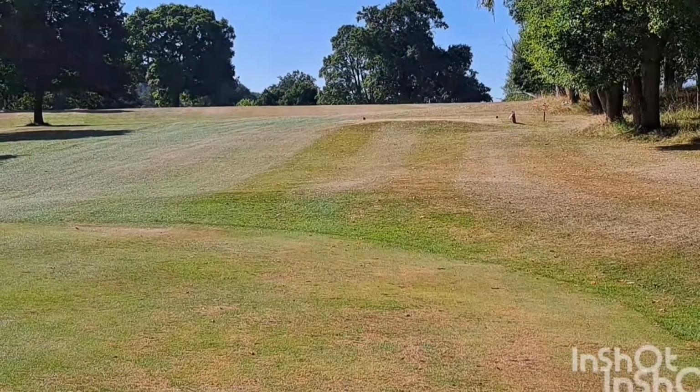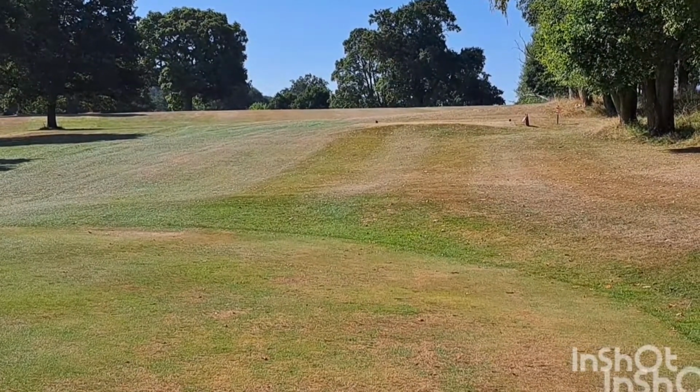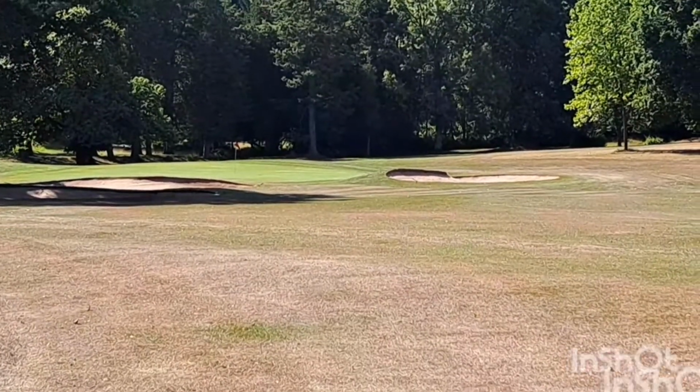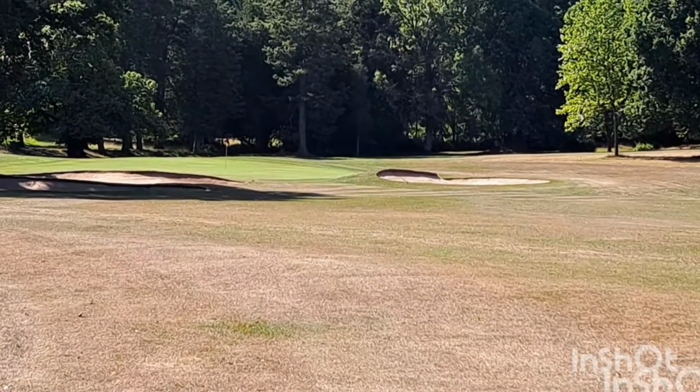Second hole at Rolls of Monmouth, 336 yards. Straight again up over the crest. Can't see where I'm going yet. Up over the rise at the second. That's the view down to the green. Couple of big bunkers in front.